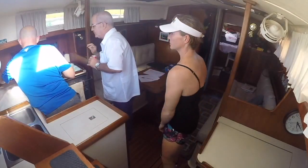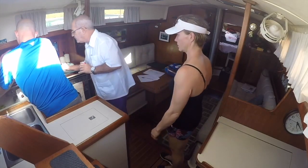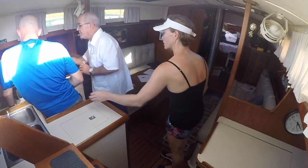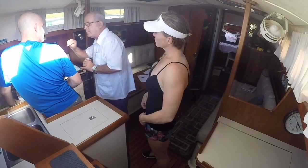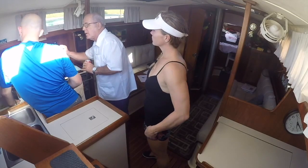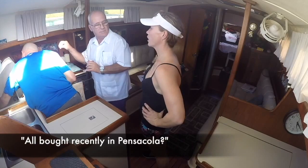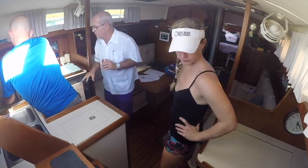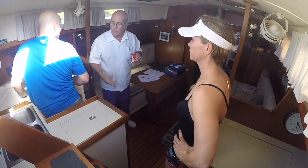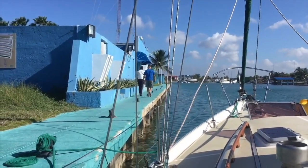We do have refrigeration, but we just turned it on. So it's just a few things. Okay. Any of these foods have a risk of expiration date? All are fresh. No, so I don't think so. More recently in Pensacola? Yes. Okay, perfect. Once the doctor confirmed we were healthy and hadn't brought anything harmful into the country, they took the captain into the customs office to verify his passport and vessel registration.